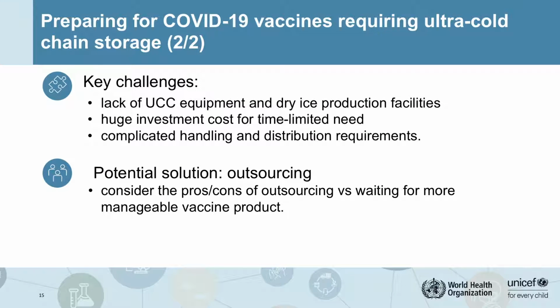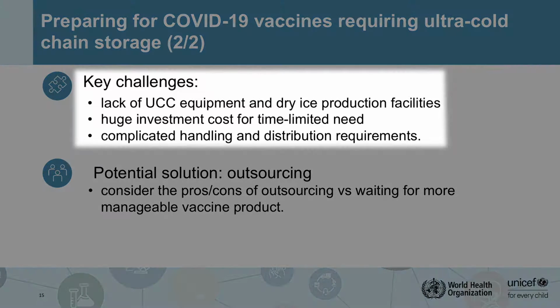COVID-19 vaccines requiring ultra-cold chain would pose several challenges for many low and middle-income countries, such as lack of existing ultra-cold chain equipment, including capacity to produce PCM or dry ice within the health or immunization systems. Huge investment cost considering the time-limited nature of the need for ultra-cold chain capacity, and complicated handling and distribution requirements, particularly if the vaccine has limited stability when stored at positive 2 to 8 degrees centigrade.